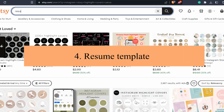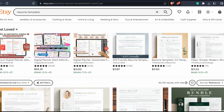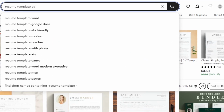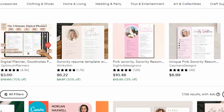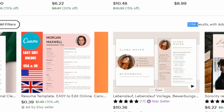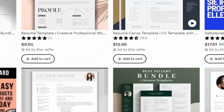Moving on to the 4th Etsy digital product idea, we have resume templates. And again, this time also adding Canva to our search term can significantly reduce the competition, bringing it down to less than 7,000 results, which is not too high and also not very low. This indicates that there is a considerable demand for pre-made editable Canva resume templates.